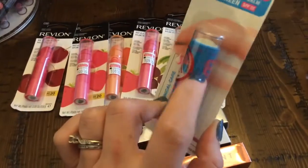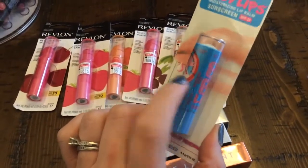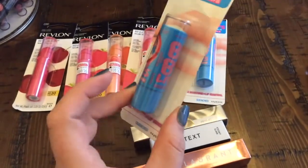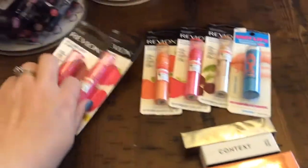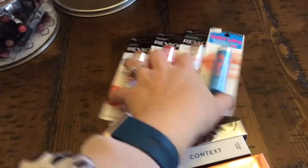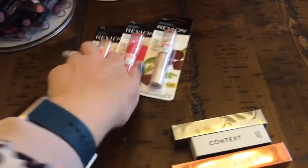These are good for my little kids when they get chapped lips because they're really easy to put on and smooth. So I'm going to save those, and then the rest of these can go.